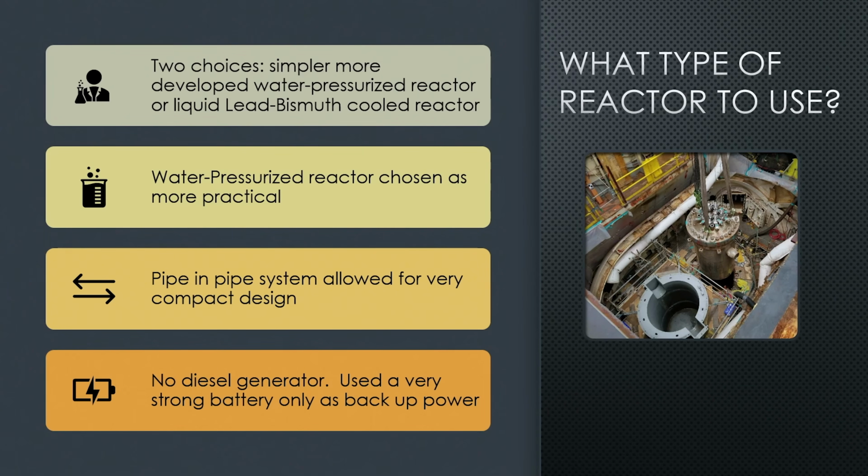One of the nice things about this reactor is that it has a pipe-in-pipe system. So if you imagine two pipes, one very thin, is inside a much larger diameter pipe. The thin pipe is the primary loop. That's the pure water that actually touches the reactor core and gets very hot, but it's pressurized so it doesn't flash to steam. It just stays as a very hot liquid. That's why it's a pressurized water reactor.